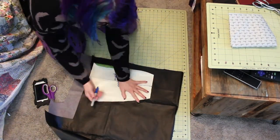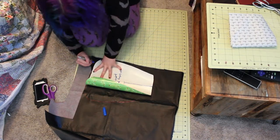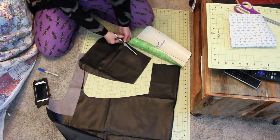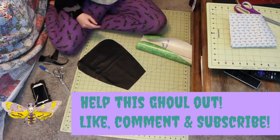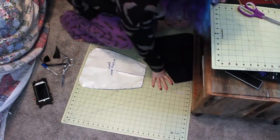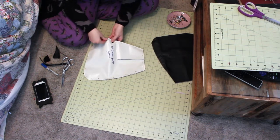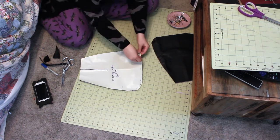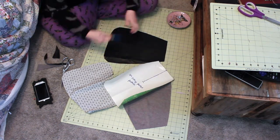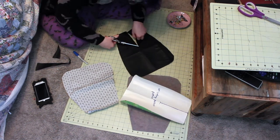Once I have my pattern, I can cut out my front and back pieces from my faux leather, and I will do the same with my lining. Here I'm just transferring the markings from my pattern to the front piece of my leather. This is the slit that I'll be inserting a zipper into later.